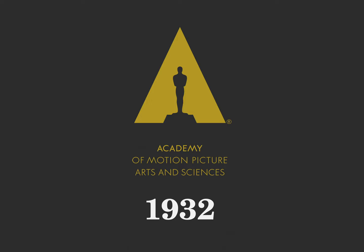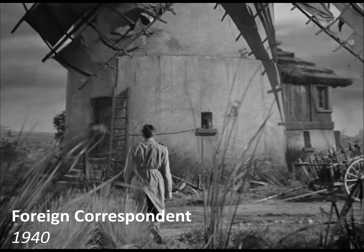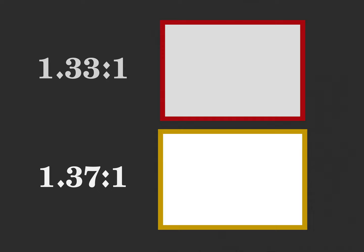In 1932, the Academy of Motion Picture Arts and Sciences established a new standard for movies, 1.37 by 1. Also known as the Academy Ratio. This remained the standard for the next two decades, until widescreen movies started to make an appearance in the 1950s. 1.37 by 1 is just slightly wider than the original 1.33 by 1.